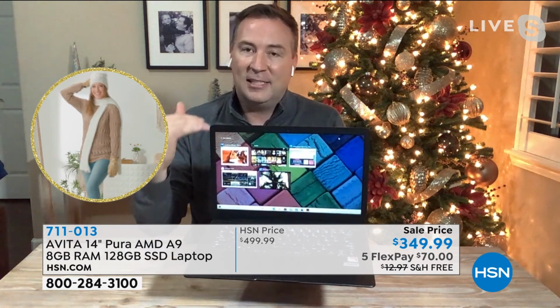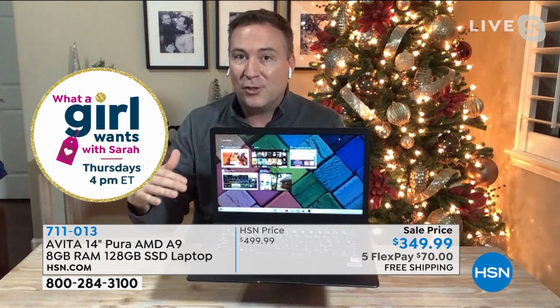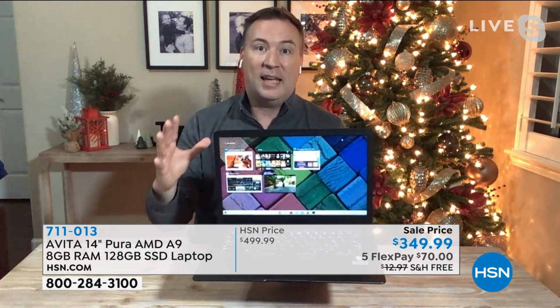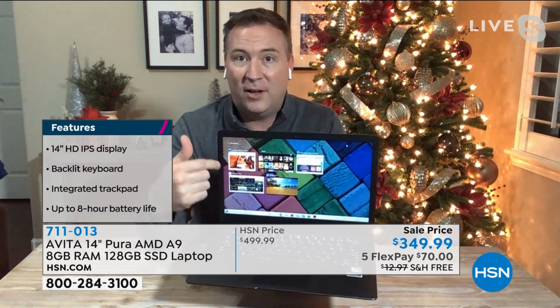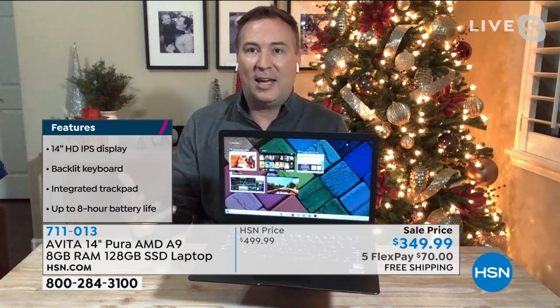And AMD has many different levels of processors. They start off with an A4, that's their good processor. Then they go to A6, then the A8. Well, this is the A9. So now you're really talking about cutting edge from AMD. So if you want to be able to zoom, play your games, or watch a movie on here, that stuff is a piece of cake because this processor is designed to handle all that.